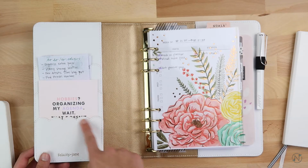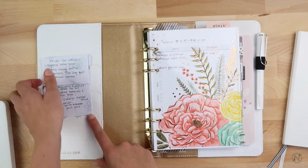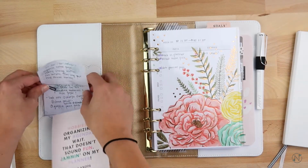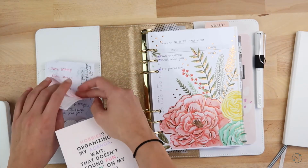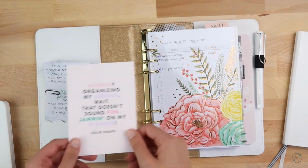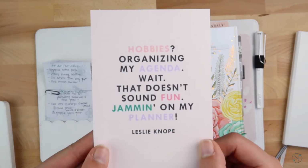The pockets are scalloped. So there are 2, 3 pockets, and then there's another one right here. So in this pocket, honestly, these are just a bunch of sticky notes that I have scribbled things on. Then I threw them on my desk, but instead of leaving them on my desk, I just shove them in the pocket. This is my favorite Leslie Knope quote ever.